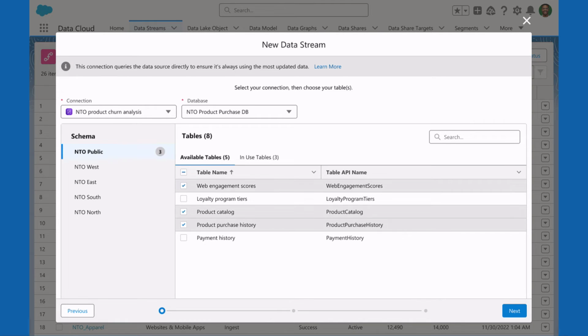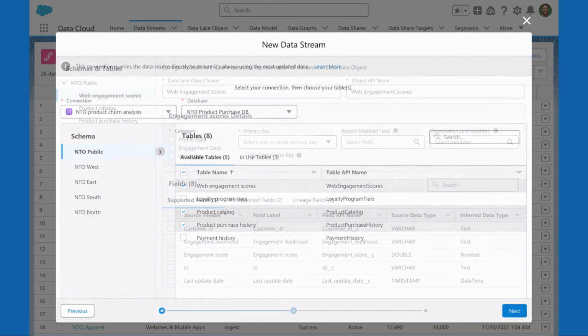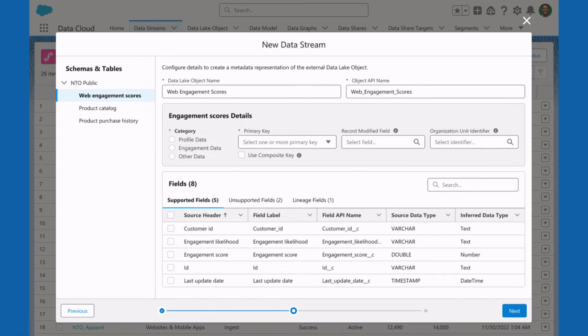In this case, imagine the customer has their product purchase data, their catalog data, and their web engagement data sitting in the Redshift server. So they're able to connect to those tables, and then mount these tables via the data stream as the specific objects that they want to bring in. Here, they are able to categorize the data on the Salesforce Data Cloud side as either profile data, engagement data, or other data.